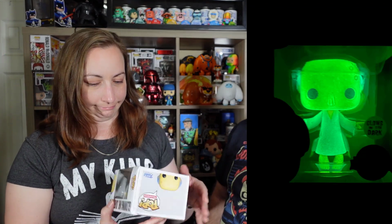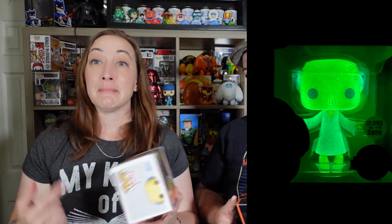Oh, glowing Mr. Burns. And that is a really new one because I think it has a chase that actually is green, but it does have a good amount of damage. Yeah, this actually does have some decent damage here along the top, so it looks like somebody dropped it. Not me. Or someone just dropped it in the box and it came that way.